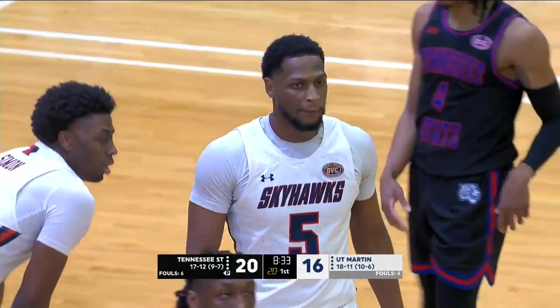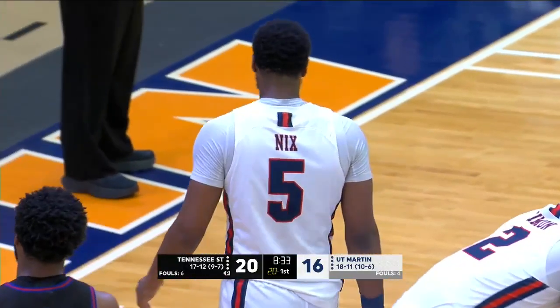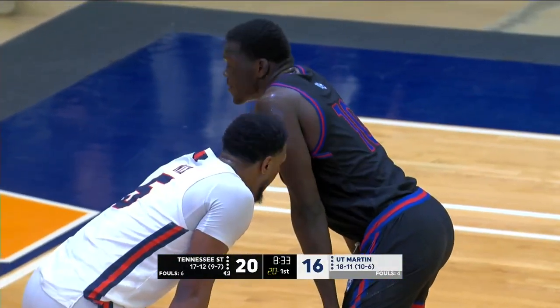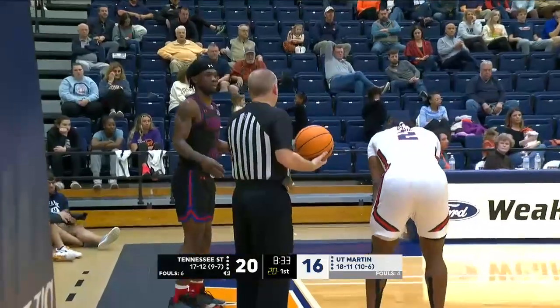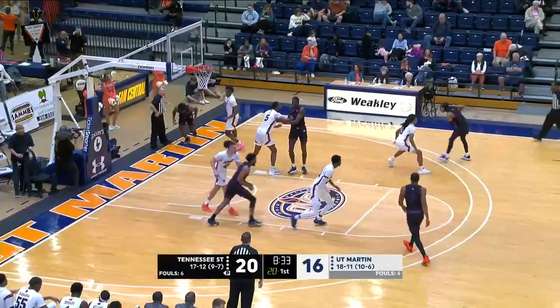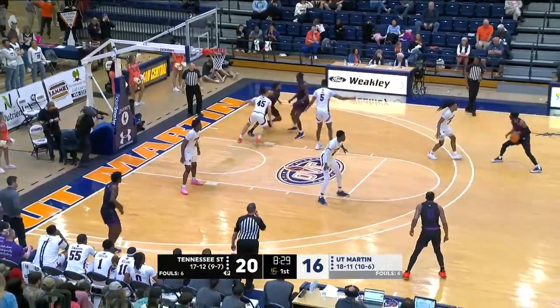So you're seeing UT Martin on the offensive end. They're like a 4-around-1. They spread it. They're looking to drive. They've got an open floor down inside the lane. Usually Tennessee State, they do a lot of 5-out spread where they spread it out, all 5 players. I'm seeing a lot of possessions where you're seeing players inside the paint. A little bit of a different look than they're usually employing in these games.